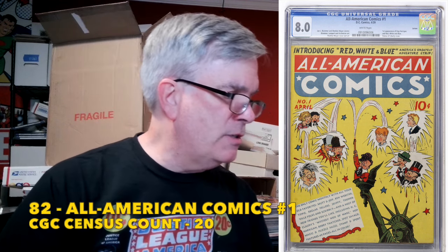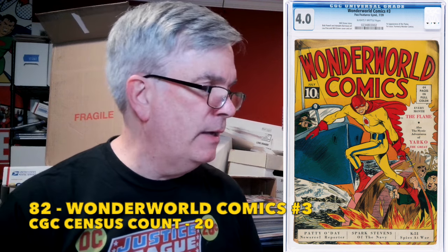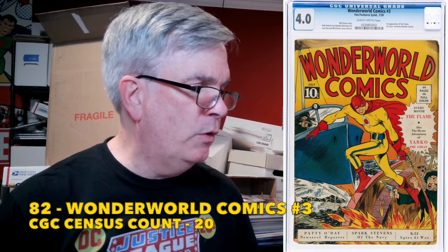And that has actually the same 20 copies on the census, the exact same as Wonderworld Comics number 3, which is the first issue in the title. It was previously Wonder Comics, and it's the first appearance of the Flame, who was one of the mainstay heroes of the Fox Feature Syndicate lineup. And these early Fox books are very sought after by collectors and very hard to find. Both of these, All-American 1 and Wonderworld 3, both have 20 copies on the census.